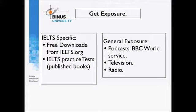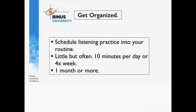Okay, now after exposure, you also need to get organised, because it's all nice to hear these tips and strategies, but you also have to have a plan for actually getting them done. So here are some ideas about how to organise yourself so that you do actually put aside the time and do the listening. So 3 tips really.